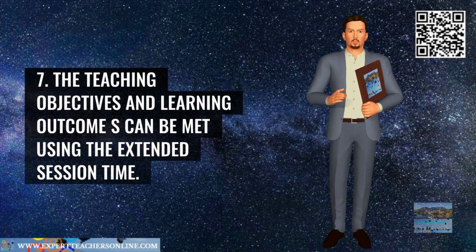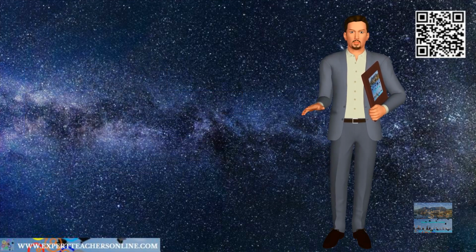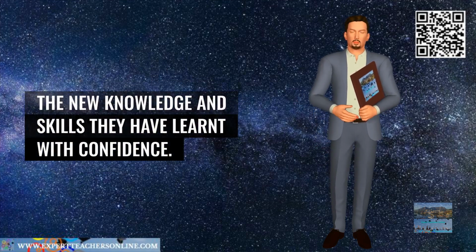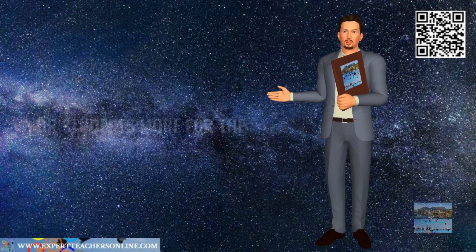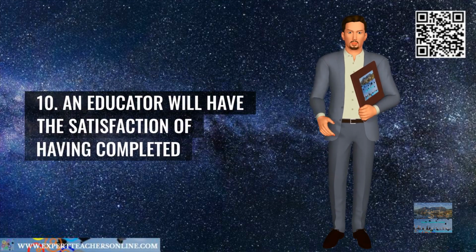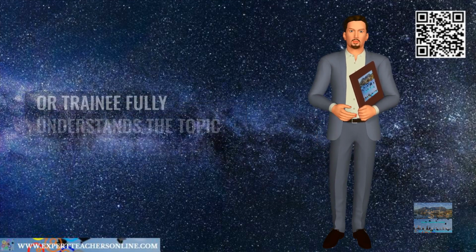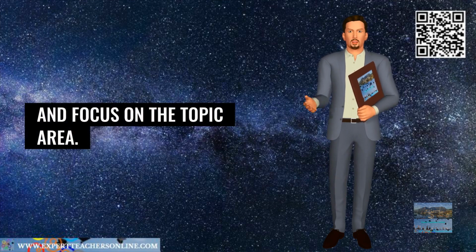7. The teaching objectives and learning outcomes can be met using the extended session time. 8. The student can end the lesson knowing that they can immediately start using the new knowledge and skills they have learned with confidence. 9. A tutor, trainer or teacher would be able to bill a student or students more for the extra time needed to achieve the goals of the lesson. 10. An educator will have the satisfaction of having completed and achieved teaching objectives and learning outcomes, knowing the student or trainee fully understands the topic area, having spent the extra time and focus on the topic area.